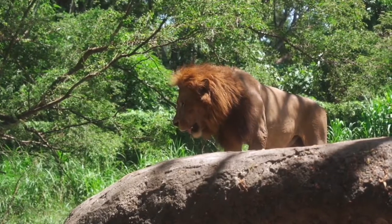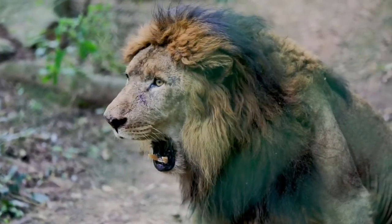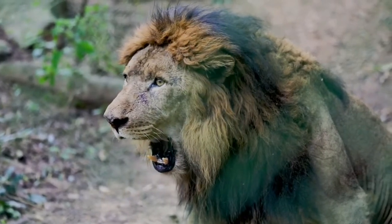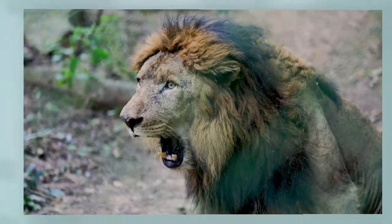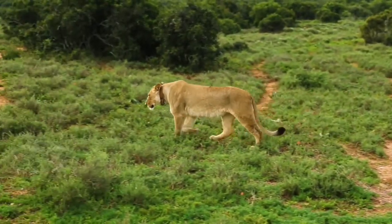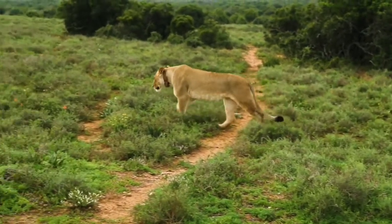Each pride has a well-defined territory consisting of a core area that is strictly defended against intruding lions and a fringe area where some overlap is tolerated. Where prey is abundant, a territory may be as small as 20 square km, 8 square miles, but if game is sparse, it may cover up to 400 square km. Some prides have been known to use the same territory for decades, passing the area on between females.